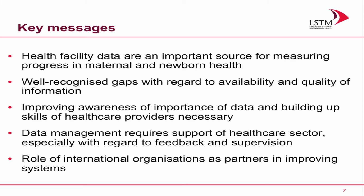So to finish, I would like to share some key messages. First one is that there is already a lot of data available in healthcare facilities that can be used for understanding the healthcare outcomes, which can be fed then into measuring progress on a more global scale. However, there are obstacles in terms of the usability of the information because of the poor quality.